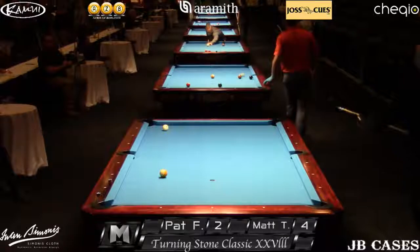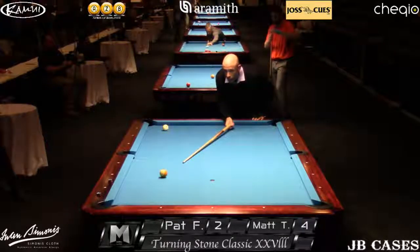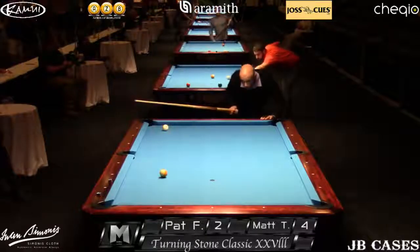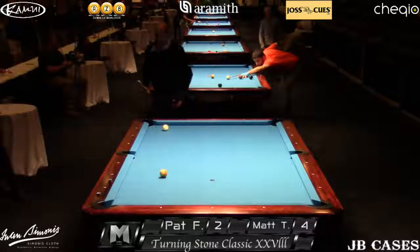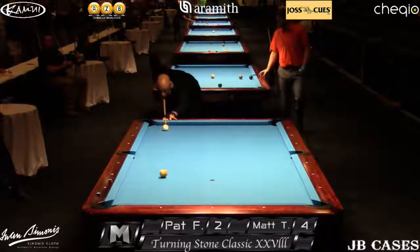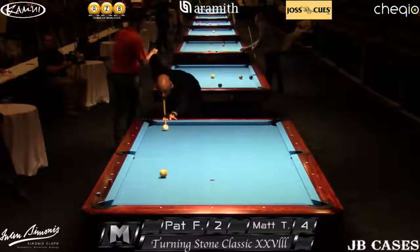Looks like Dennis Hatch just won his match as he exits the arena. We're watching Matt Tetreault attempt to pocket this nine ball. Just needs to cinch it. Don't do anything dramatic here. What do you do? Follow? Draw? What are you going to do? No, I wouldn't draw it. I just follow it down, put a little bit of top. Yeah. Follow it down to that rail.